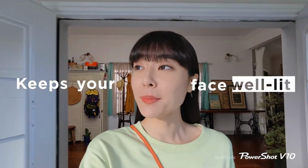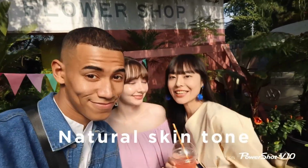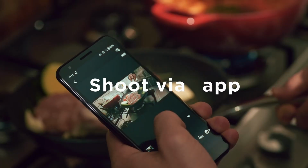Battery life is good enough for a full day of short clips, and USB-C charging means you can power up with a portable bank while moving. Affordable, lightweight, and fun to use, the PowerShot V10 proves you don't need heavy equipment to share great travel stories.